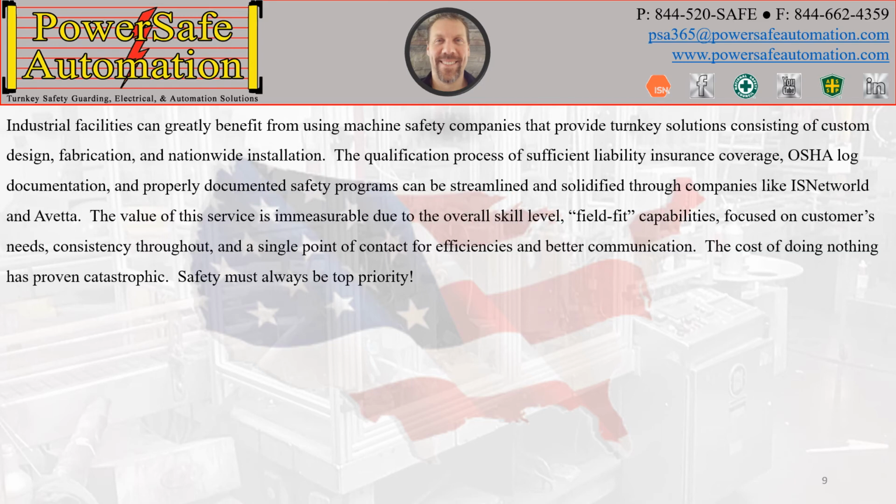Industrial facilities can greatly benefit from using machine safety companies that provide turnkey solutions consisting of custom design, fabrication, and nationwide installation. The qualification process of sufficient liability insurance coverage, OSHA log documentation, and properly documented safety programs can be streamlined and solidified through companies like ISNetworld and Avetta. The value of this service is immeasurable due to the overall skill level, field fit capabilities, focus on customers' needs, consistency throughout, and a single point of contact for efficiencies and better communication. The cost of doing nothing has proven catastrophic. Safety must always be top priority.